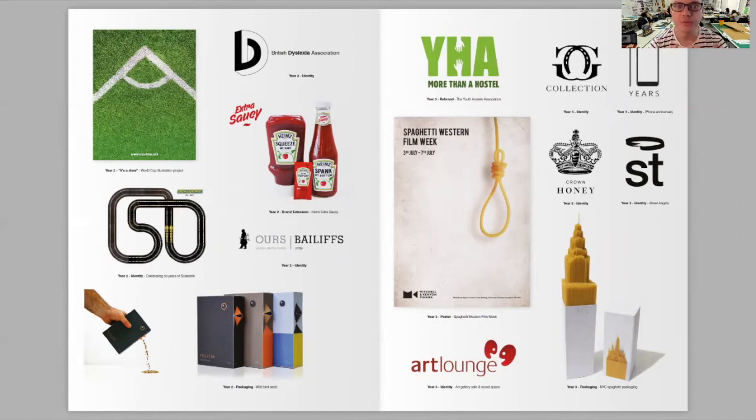So we start working with brands, live briefs, competitions. So all those techniques that are learned, that toolbox of ideas and thinking, if you like, in first year, are put to use in the second year. For example, here, this is a project that I love personally, a project for Heinz for Valentine's Week, to create a piece of packaging that would promote Heinz tomato ketchup during Valentine's Week.